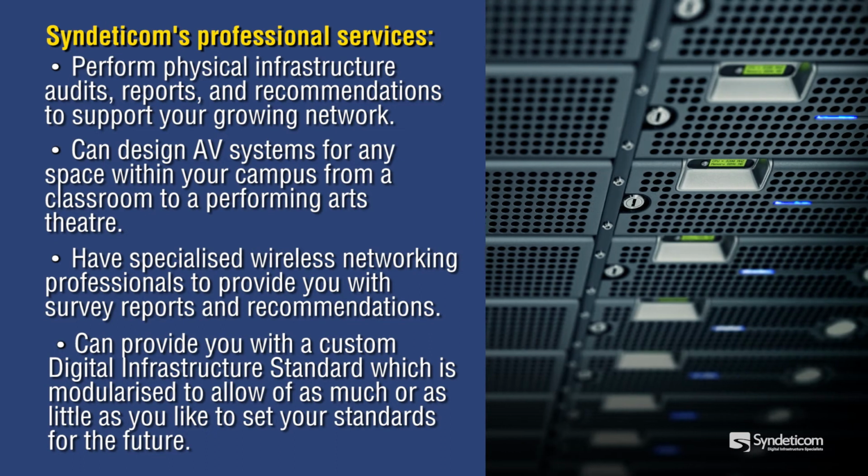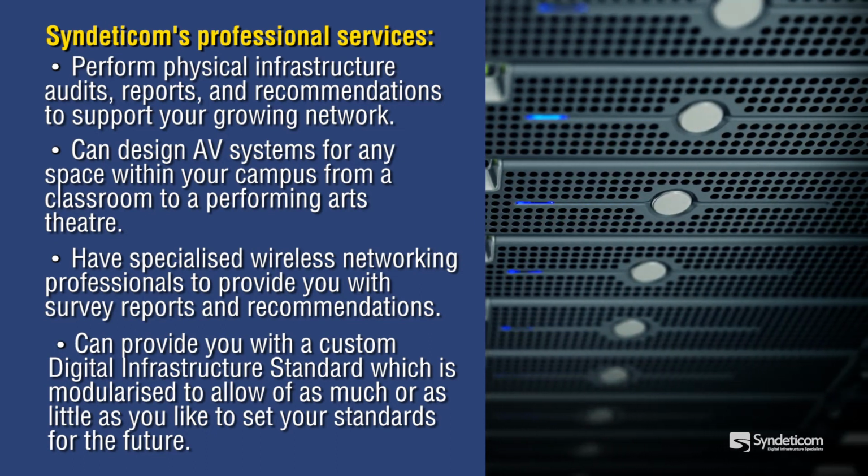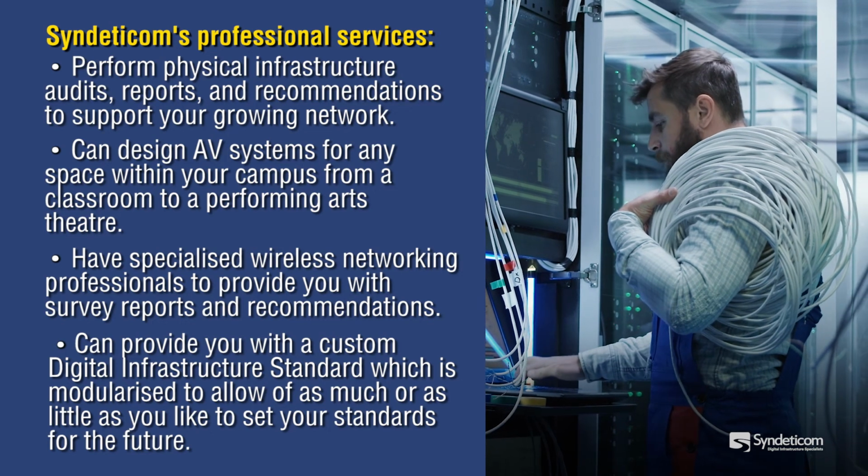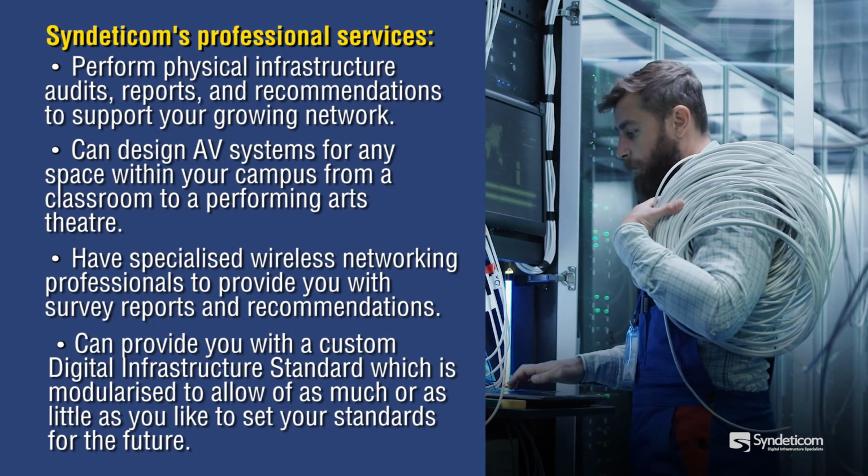Can provide you with a custom digital infrastructure standard, which is modularized to allow selection of as much or as little as you like to set your standards for the future.